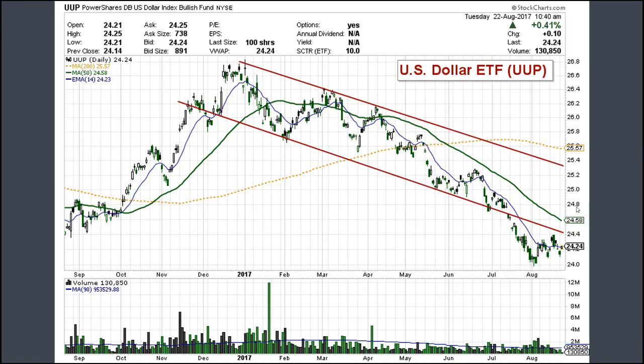Let's get a little closer in here and take a look at the U.S. dollar ETF. If you want to trade the U.S. dollar and you don't want to enter the currency or the Forex markets, you can always just buy an ETF. There's an ETF for that. There's always an ETF for that, isn't there? So there's the UUP ETF that you can buy to trade the U.S. dollar.